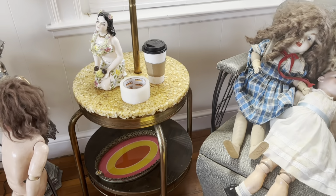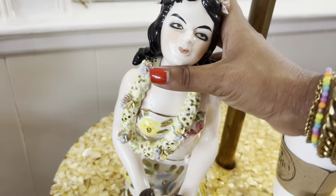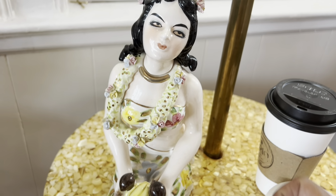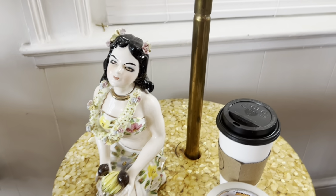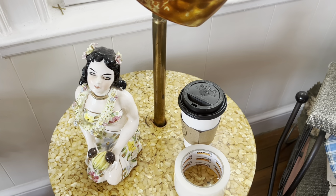This is my coffee and some tape, pretty normal things. This I found in a trash can. It's Italian. It's a decanter. It's a music box. I don't want to mess with it too much because I feel like I might break it. I'm on a bad run of breaking things right now. But I found it in the trash when I first moved up here, and they sell for about $250. For some reason, I just can't part with it.